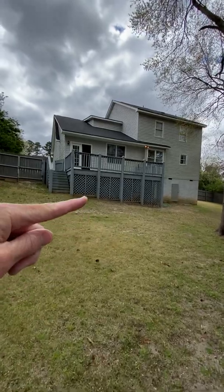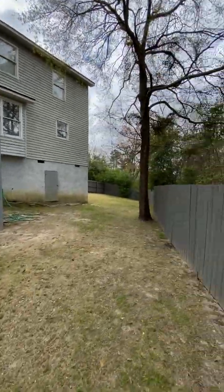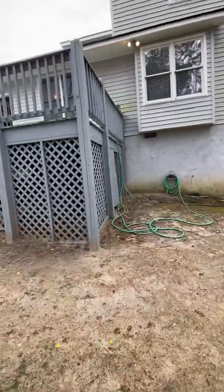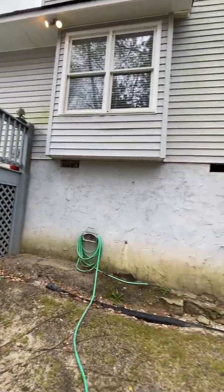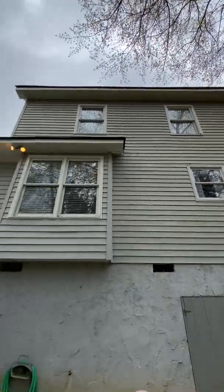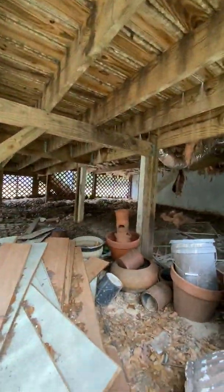Has this lattice fence around it just to keep anything from getting under the deck. So you see the grass, there's some wash back here. This is stucco bottom underneath the wood. Again, looking up towards the house. Left the hose. So this is a little door that goes underneath the deck. And so it looks like some storage.